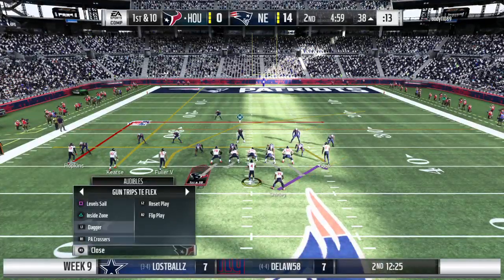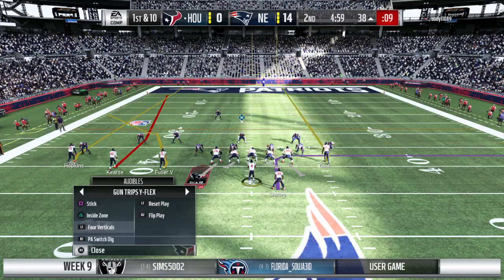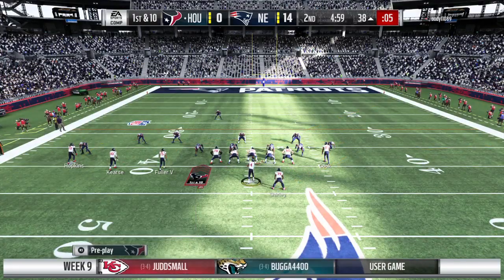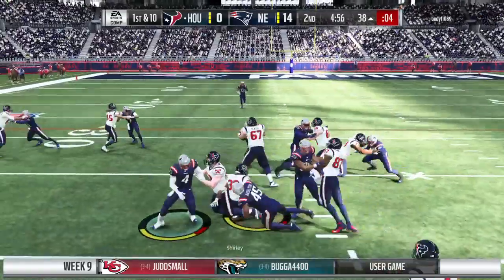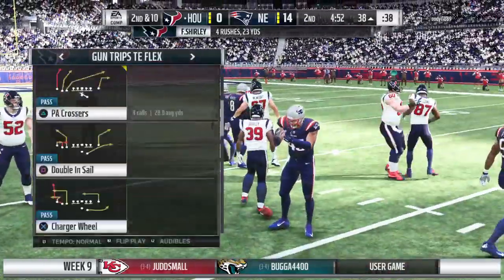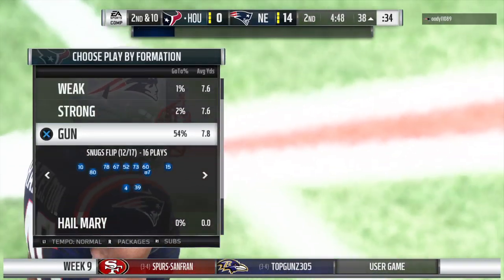Blue 80! Blue 80! Richmond! They'll run it now out of the gun. And nothing doing. He's immediately taken down at the line of scrimmage. Call it no gain on the play, and it'll be 2nd down.